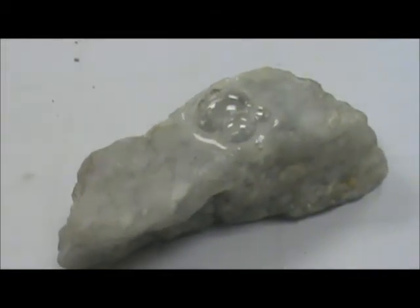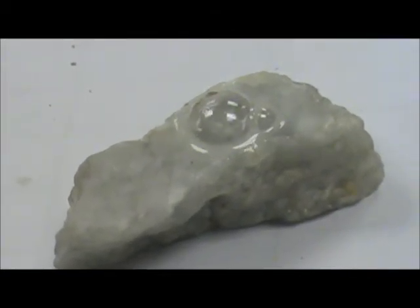Now, you might get this one mixed up with limestone, or you might get this one mixed up with quartz. However, this one does not scratch glass like quartz.